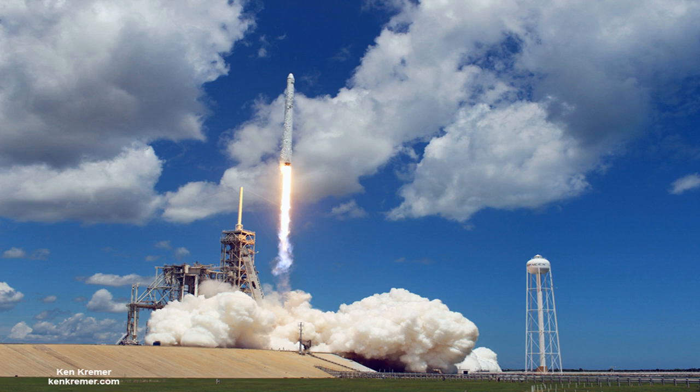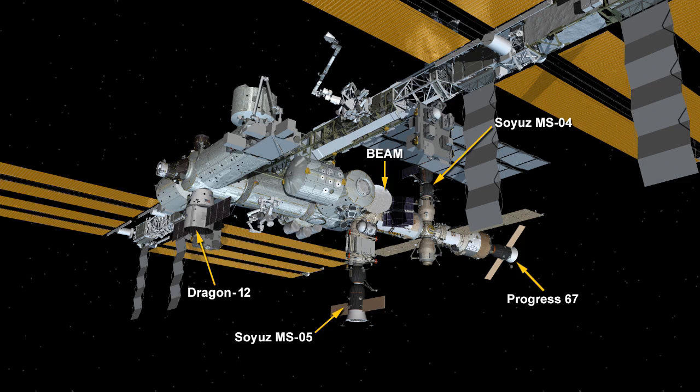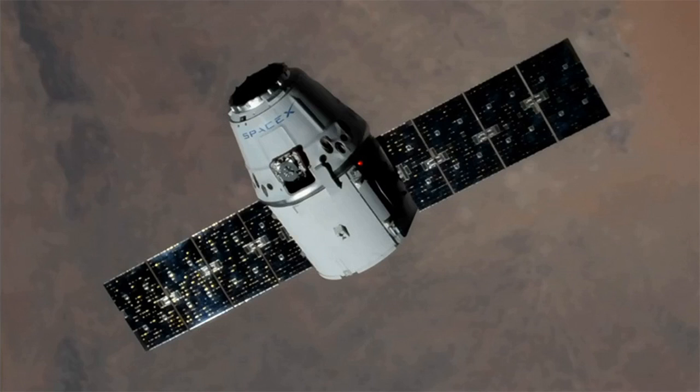Ken Kremer: ground landing of SpaceX Falcon 9 first stage at Landing Zone 1, LZ-1, after SpaceX launched its 12th resupply mission to the International Space Station from NASA's Kennedy Space Center in Florida from Pad 39A at 12:31 p.m. EDT on Monday, August 14, 2017.